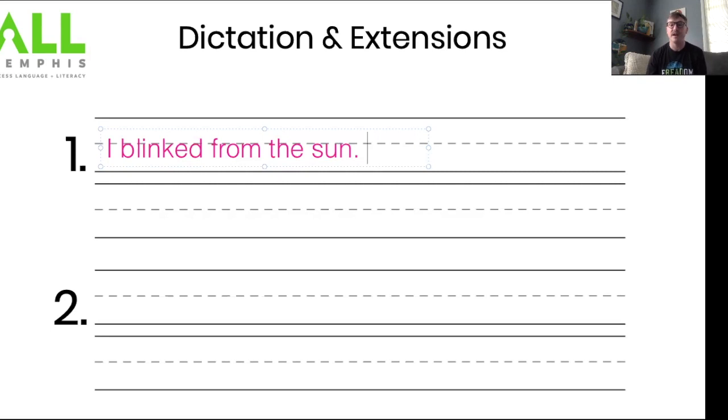Repeat after me. We patched the grass. Very good. The first phrase we're going to write is we patched. Go ahead and write that on your paper now. We patched. Keep in mind what we went over today with the t sound. We patched.